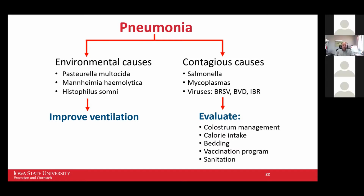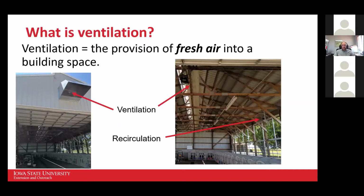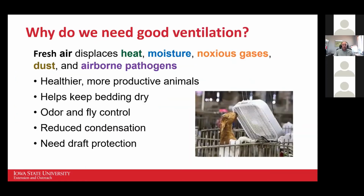If it does turn out to be one of these environmental causes, like Pasteurella, things like that, then improving your ventilation can definitely help, more so than if it's a contagious cause. So just try to identify what the cause is if you're having health issues. So what is ventilation? Just very basically, when I talk about ventilation, that's bringing fresh air into the building. It's not recirculating air that's already in the building. So when we talk about ventilation, we're really talking about bringing in fresh air. And there's lots of different ways you can do this.